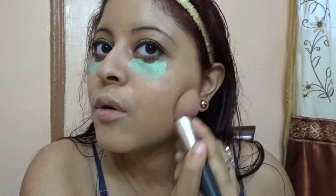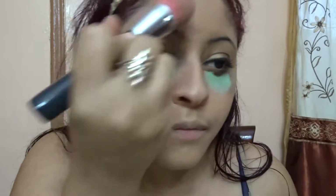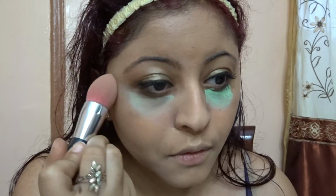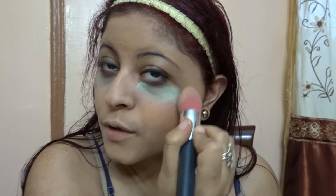I'm using my beauty blender wand. So blend this all out. This one I really love so much. It's really affordable.